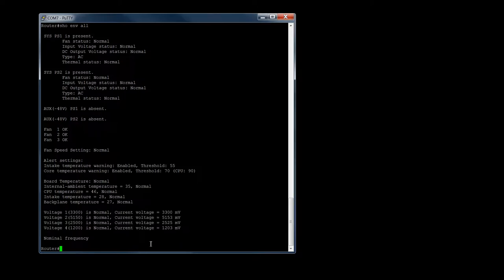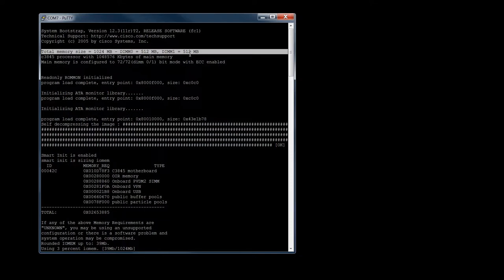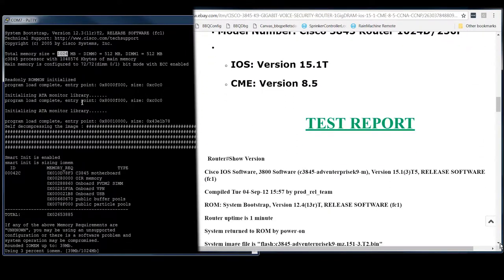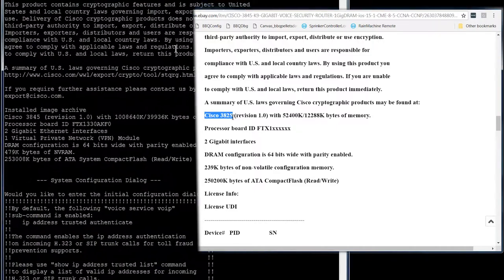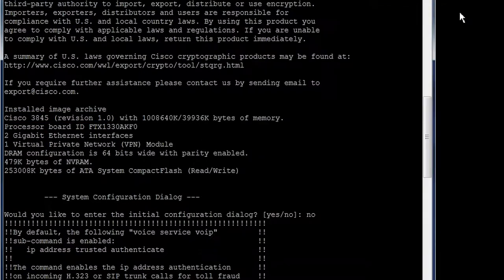Now let's scroll up to the top of our console window and see what's installed. All right, so it's using a 12.3 bootstrap image, which is no problem. It looks like we have two sticks of memory plugged into the processor board. Each stick is a 512 meg DIMM module to give us about a gig of memory, which is exactly as advertised. However, when we scroll down, we seem to have a discrepancy with their show version output and the output that we have. The seller's output says it's a 3825, and ours correctly says it's a 3845. So I'm thinking that's a copy and paste error on the seller's part. All right, so the NVRAM is okay at 500K, and the compact flash is 256 meg, which is also as advertised. Excellent.